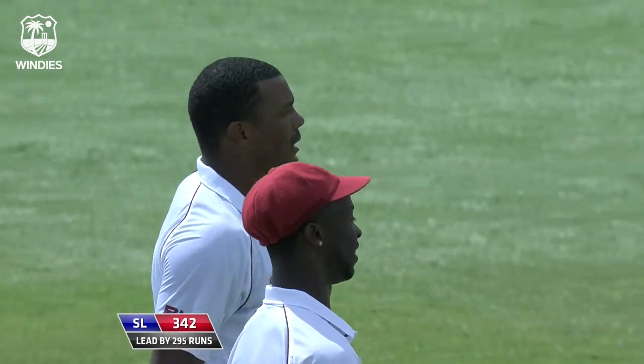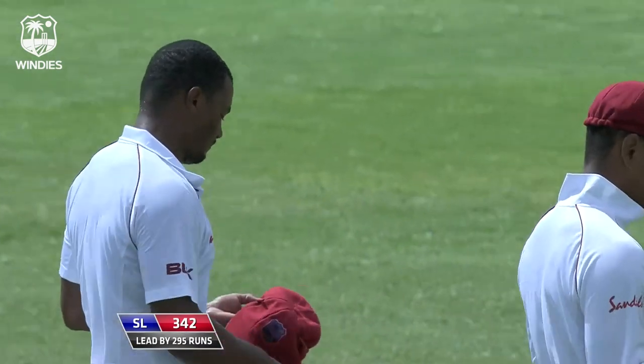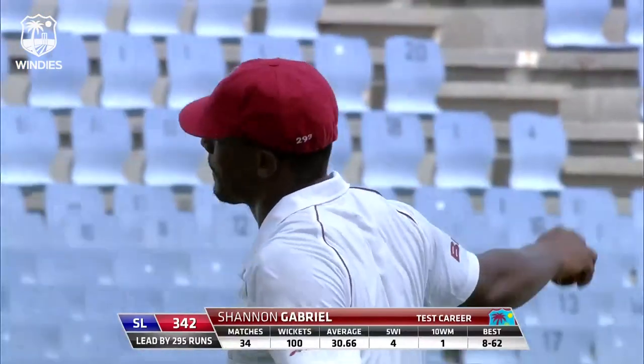13 wickets in the test match. Tremendous effort. And the West Indies finally ending the Sri Lankan innings with Sri Lanka having a lead by 295. What a performance from Shannon Gabriel.